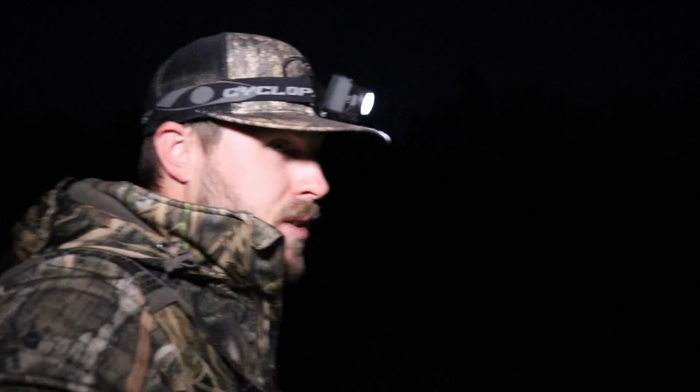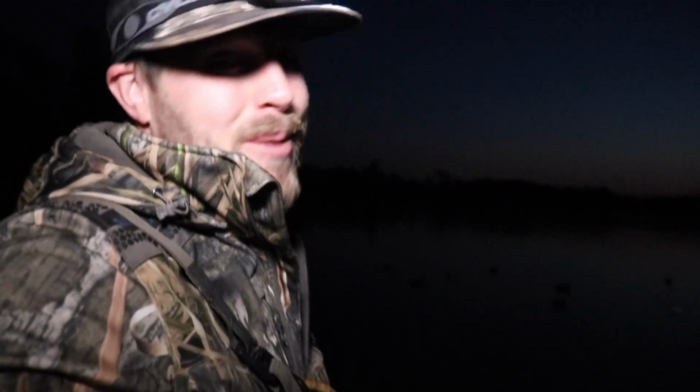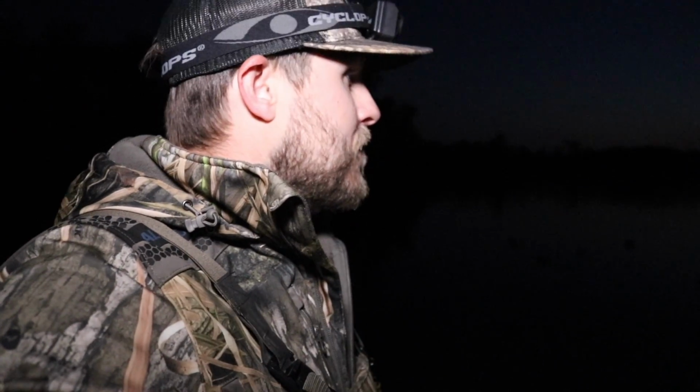First time for hunting. Well, after a short little jaunt, we are set up and ready to go. We've got 2 dozen teal decoys out, 2 spinners, old Charlie's front and center, Charlie the spoonie, and feels good to be back, man. That boat ride was easy. I'm very happy with this motor already.